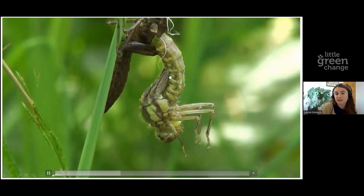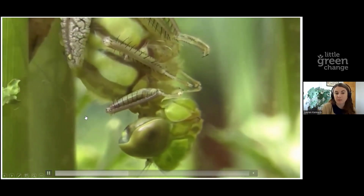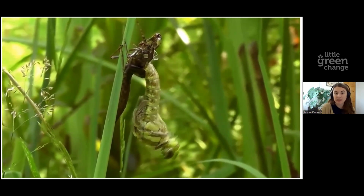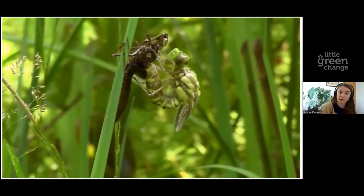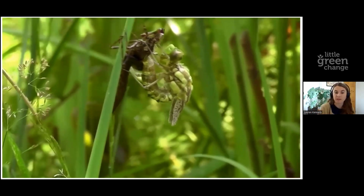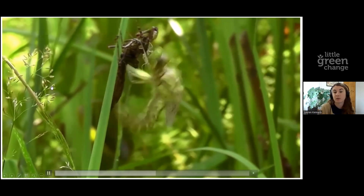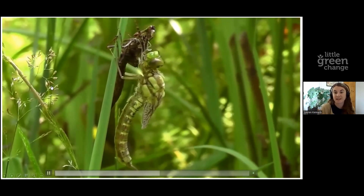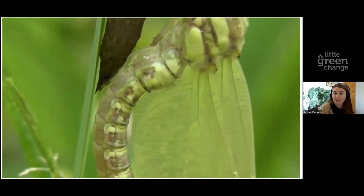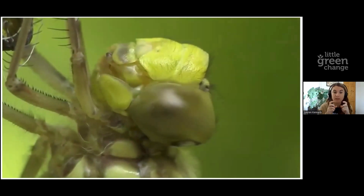The wings are still vacuum packed in these little sacs on their back at this point. And they stay like this for a little while, gaining the energy to reach up and pull the bottom half out of that larval skin. So what's left behind on the vegetation here is what we call an exuvia. That's the skin of the larva. So there's nothing left in there. The wings then begin to unfold from those little wing sacs.